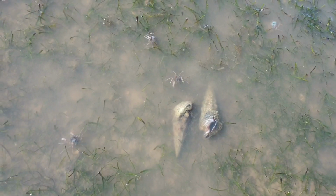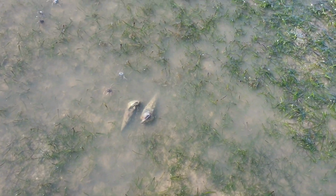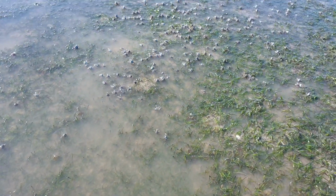Oh, and look, there must be a hermit crab in that little shell there. Yeah, we can just see it. Look at that little hermit crab, just having a feed out the front of that shell. And lots of these guys.